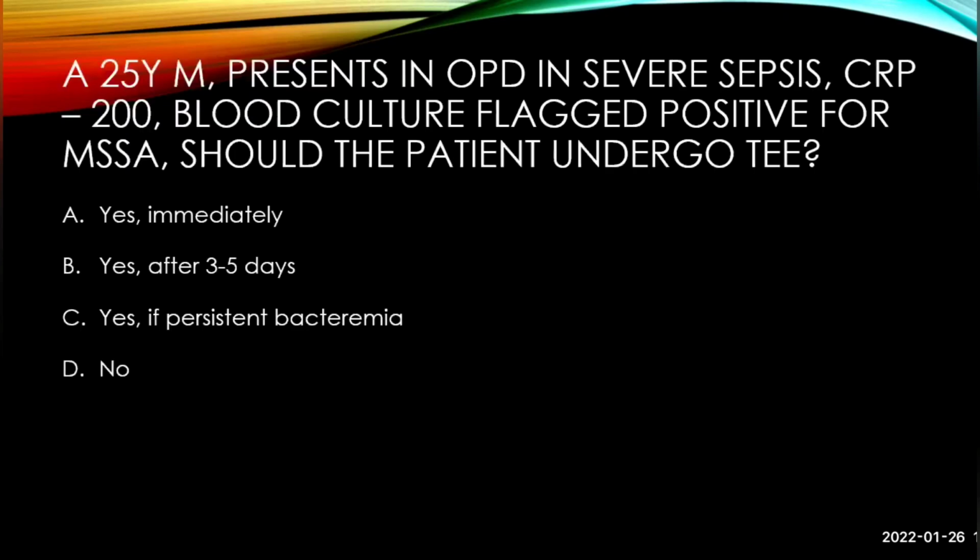So this was the next question. A 25-year-old male presented to OPD with severe sepsis. CRP was 200. Blood culture flagged positive, and it showed a growth of MSSA. Should the patient undergo TEE? Again, we had discussed this one. You can put the score: CRP more than 190, so a score of 1, blood culture positive, and severe sepsis, a score of 1 again. So it is a score of just 2.